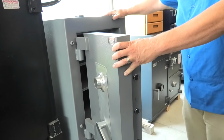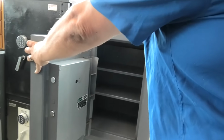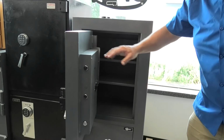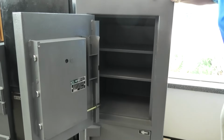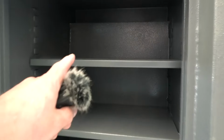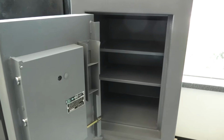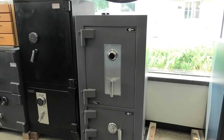So like this, for example, from American Security has that TL30 burglary rating and also a 2-hour fire rating. This one's 2 different doors, which are actually tied together with a drop slot in the back. So you can put stuff up there. There's a little slot that'll drop down into the bottom safe. But yeah, something like that used and re-inspected. Usually we put new locks on it. That would be about $2,000, as you see it there.